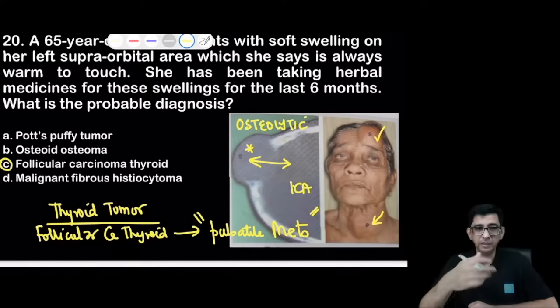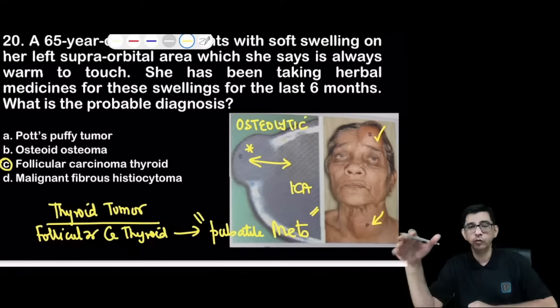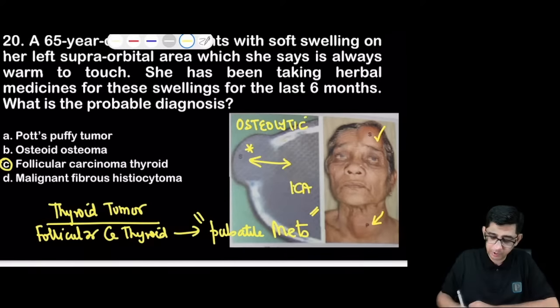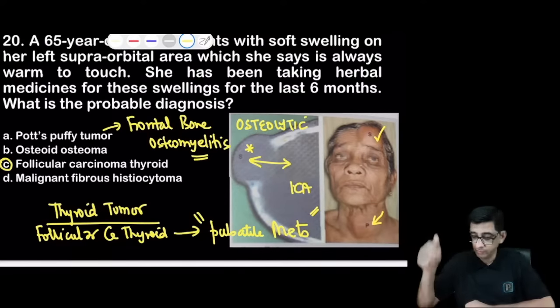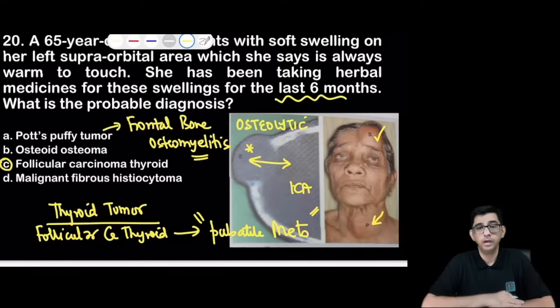I agree to the fact that this question is interdomain. You would have thought in terms of Pott's Puffy tumor. Pott's Puffy tumor is going to be a frontal bone osteomyelitis. The person might be having fever, and a soft tissue swelling. That soft tissue swelling will not resolve with, obviously, herbal medicines. But look at the history, 6 months.